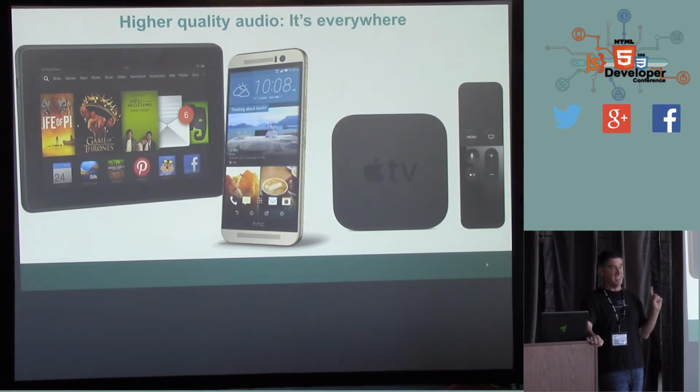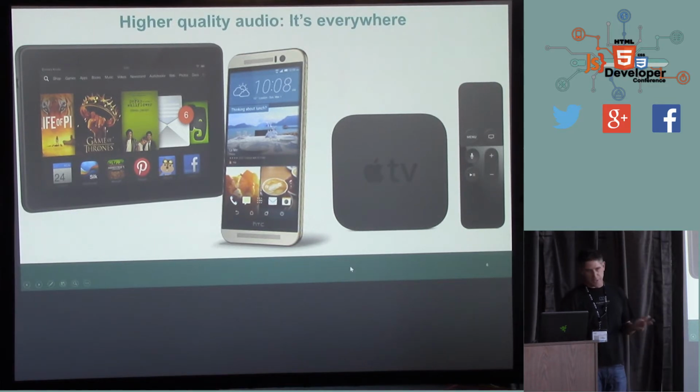Watch a movie on mute. It's not as much fun, right? Play a game on mute. It's no good. It's the same thing as going from a really low-quality viewing environment to a really high-quality viewing environment. You're not going back. So, audio is going to matter.